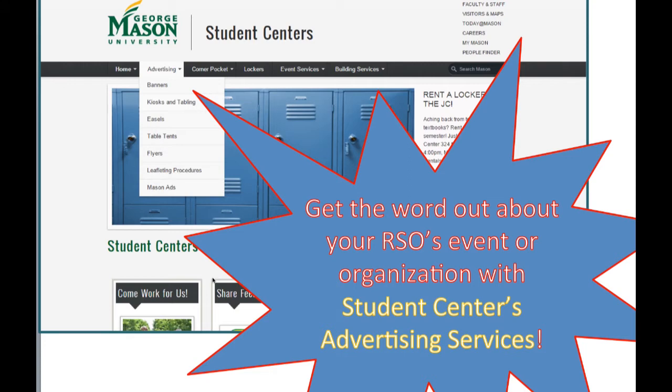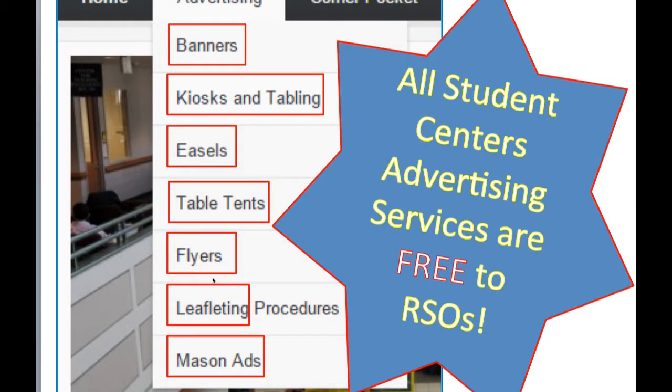Now that you've set up your event, make sure to utilize the many advertising services available through Student Centers. As a registered student organization, all Student Centers advertising services are available to your organization free of charge, including kiosks and outdoor tabling, light pole and rail banners in the Johnson Center Atrium, and outdoor Sub 1 and Southside locations, easels to hold posters advertising your events, flyers on the bulletin boards in the 3 student union buildings, leafleting outdoors, and submitting digital ads to be shown on screens all across the Mason campuses.